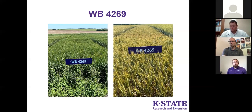It has had a very good yield record in K-State trials. If you look at the last year or 2 years, really, the 4269 has yielded quite well. Last year, it was just behind Bob Dole. Bob Dole was really yielding well throughout the region. So this is one that I'll keep an eye on. It has seemed to have a decent acid soil tolerance. Very good standability. You can see in that photo on the left-hand side, it's really not lodging. It's an early maturing variety, giving you that option to kind of escape the heat as well.